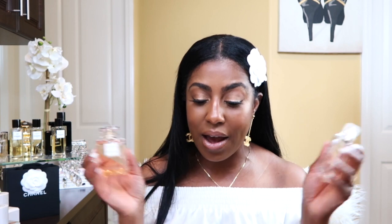If I was going to go for Coco Mademoiselle Intense, I would wear this on date night. I find this to be sexy. I find it to be definitely a nighttime fragrance for me. You could wear it on a date as well, but it just performs really well at night. And I just feel that it is amplified and it has a little bit more of a sensual vibe to it than the original. Office, date night. Okay, I move on.